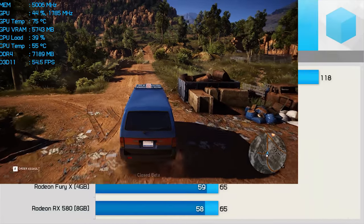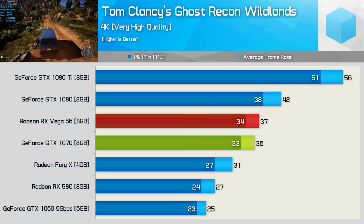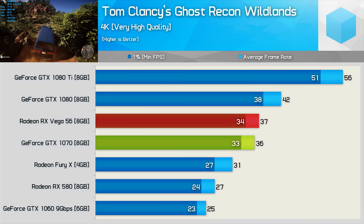Moving on to Tom Clancy's Ghost Recon Wildlands, we see that AMD's new mid-range to high-end contender trails the GTX 1070, though this time it matches it at the 4K resolution.